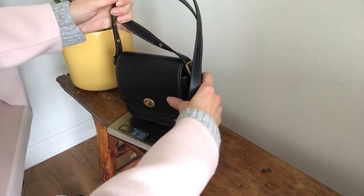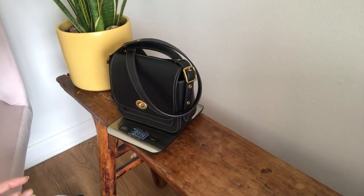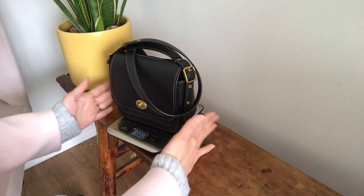Then moving on to the Coach Rambler 16. This one here is even lighter. This one's coming in at 11.4 ounces. So again, well under a pound, beautiful. 11.4 ounces is perfect.